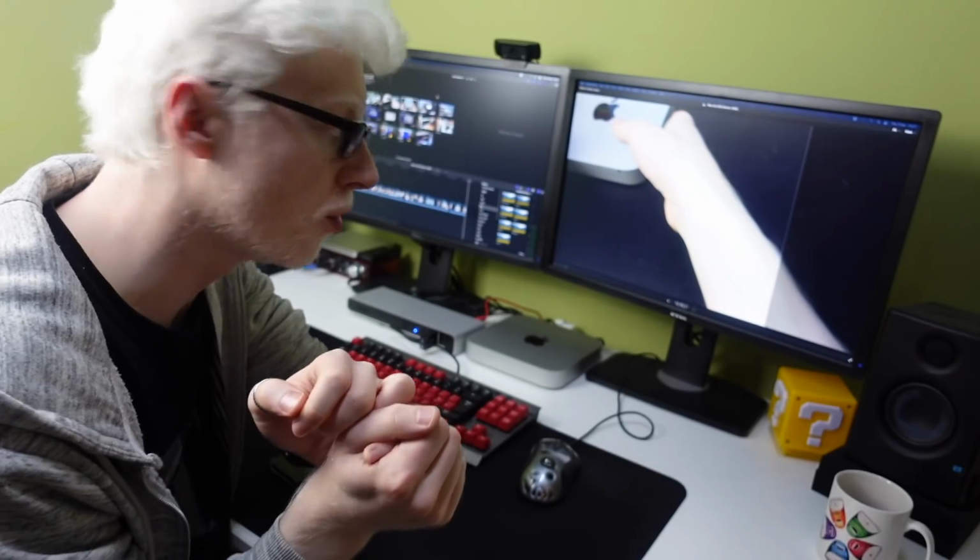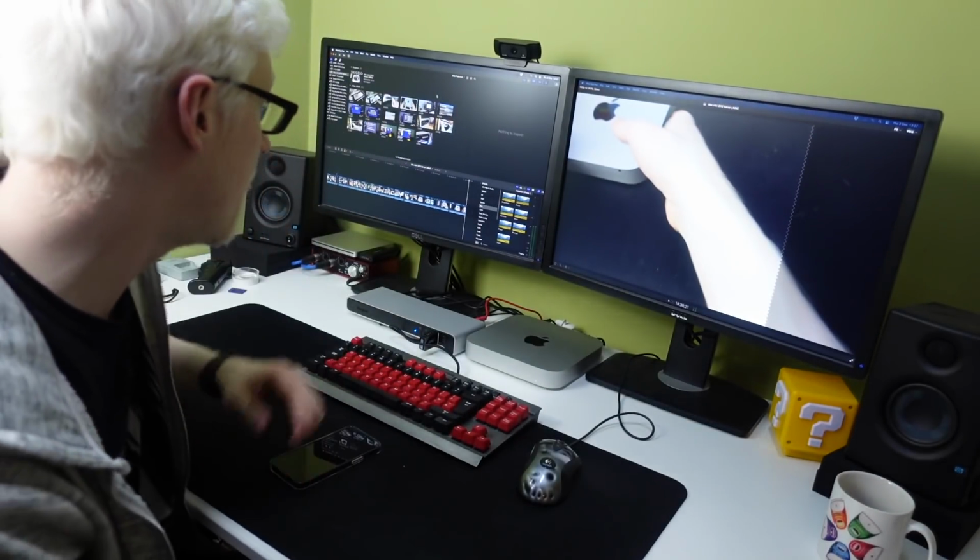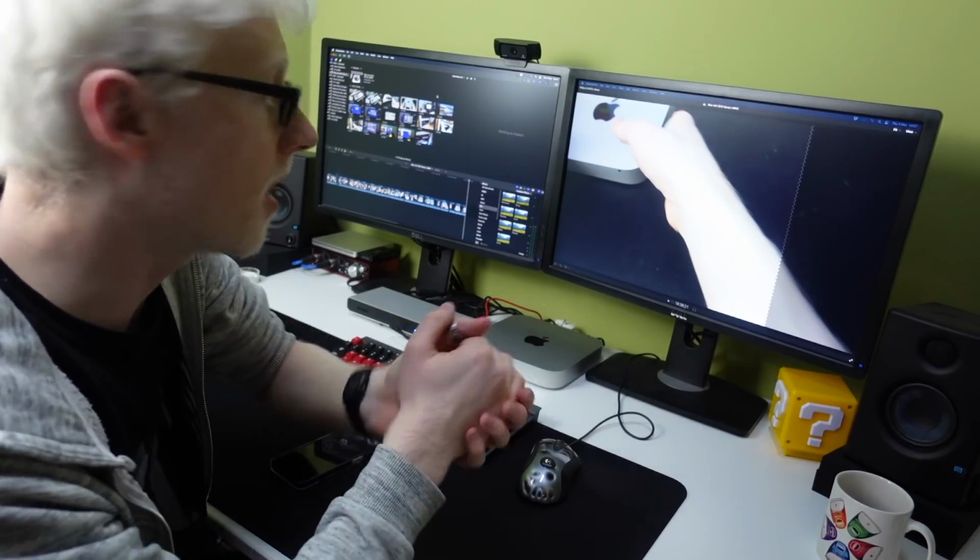Obviously, I can't hear it. I don't think the fan is running at all, or it might be running at a really slow speed, but it's silent. I can put my ear right up to the back of it and all I can hear is my server rack. I can't stress it out with 1080p footage. It's just not going to happen.